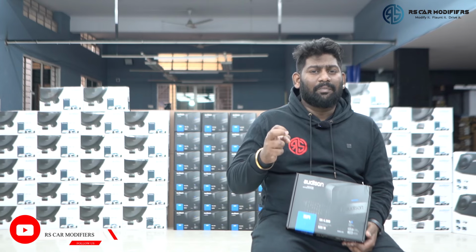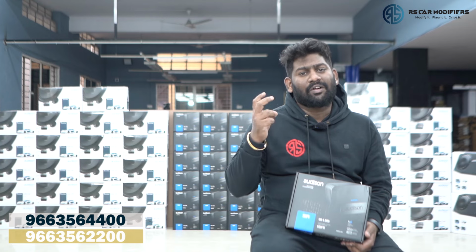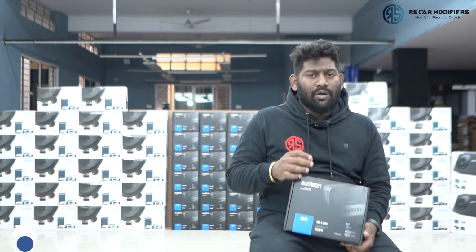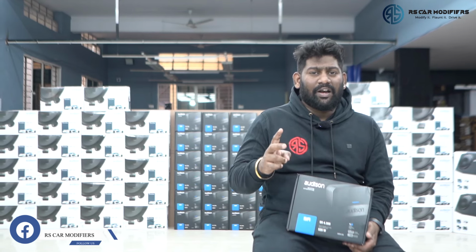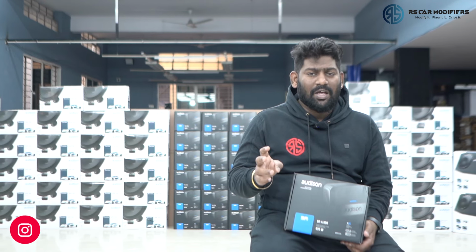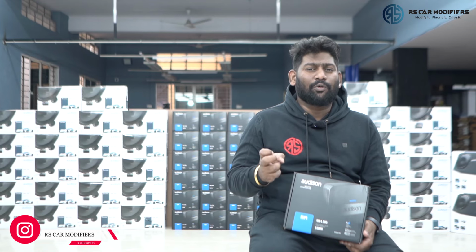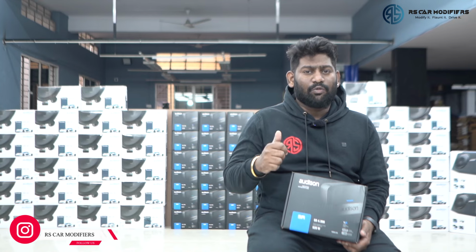Now there are many requirements which customers ask us about. They want to power only the front speakers and just have a subwoofer in the back. So this amplifier can be converted for that kind of requirement. The front channels you can give 85 watts at 4 ohms, and when you bridge the third and fourth channel, you will get an output of 250 watt RMS which can be given to a subwoofer on a single channel at 4 ohms.